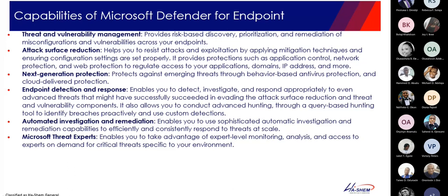We have the endpoint detection and response. Microsoft Defender for Endpoint is a very fast tool. It is quick to respond. It doesn't waste time to first detect, and then after detecting, still try to find out how to provide remediation for the threat. If it's still trying to find out how to provide remediation for the threat, the threat would have attacked almost every single endpoint in your environment in less than an hour.